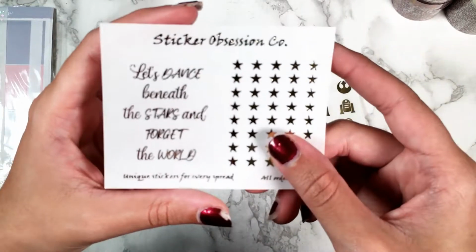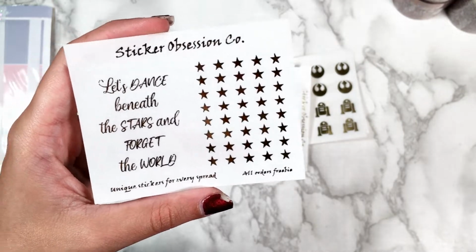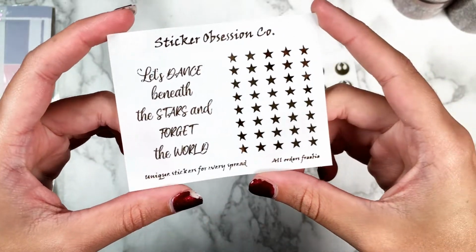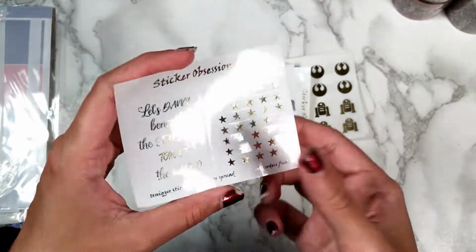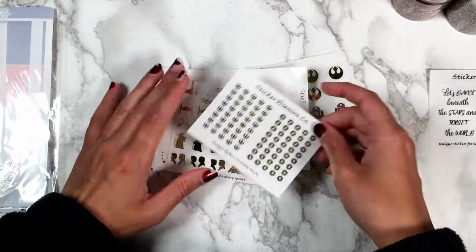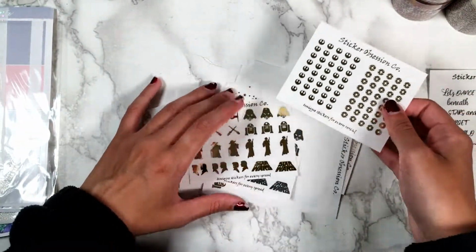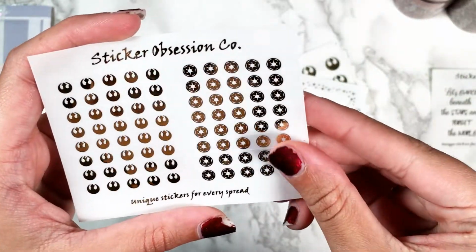So here's the freebie for this order. This was still the April freebie, I believe. So I got this in sparkly holo the first time, and then I got it in gold this time. It says "stand beneath the stars and forget the world," and we have our star header overlays on that side as well. I don't know if I got these in both foil colors. I guess just this one. So I got the header overlays in just gold.